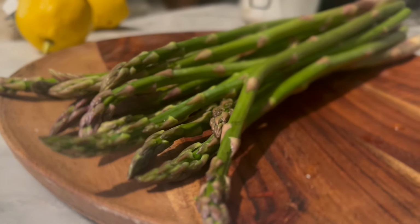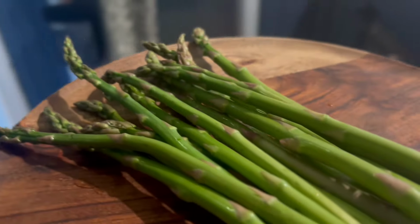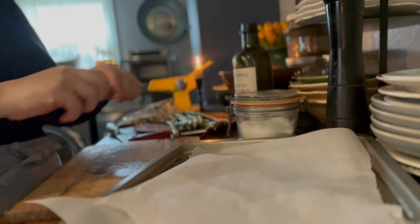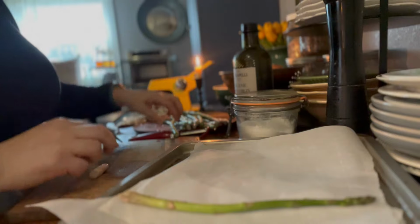For a side dish, I have some asparagus I got from the market earlier this week. I'm going to roast. Roasting helps bring out the flavor of the vegetables, and I find it to be my favorite way to make them.